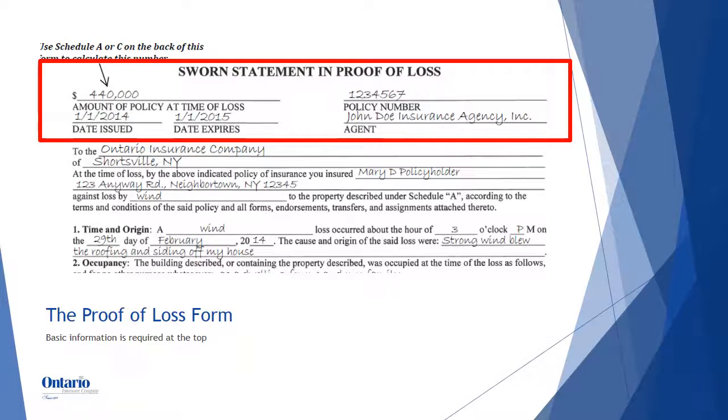Now we can start to examine the actual proof of loss form. So here is an image of the sample form we send to our policyholders, and as you can see, the total amount of coverage has been written in the upper left-hand field. The remaining fields within this red box are fairly straightforward.